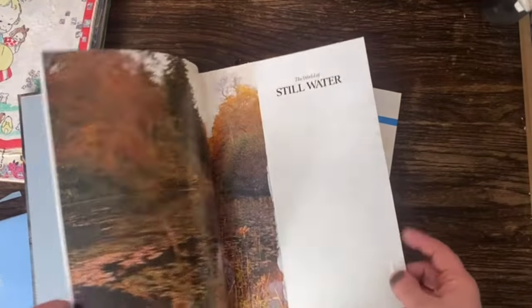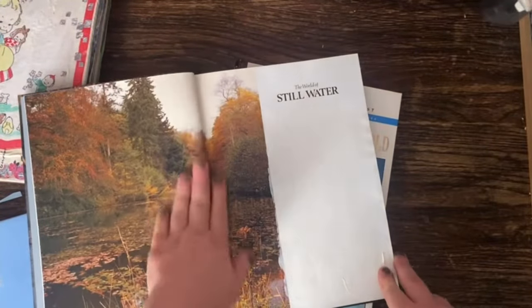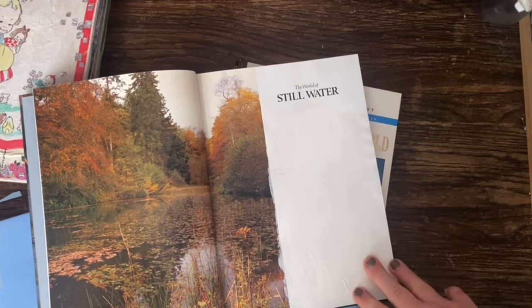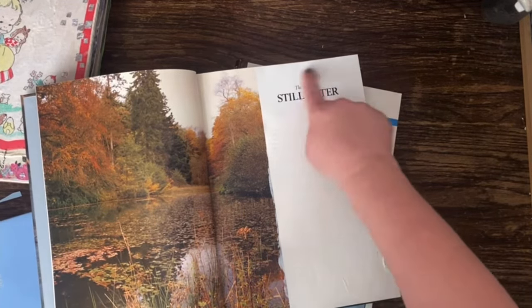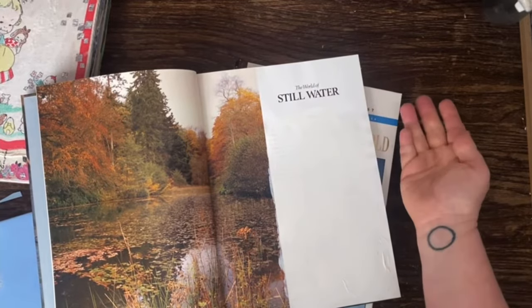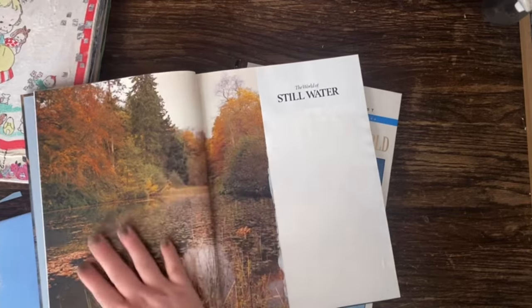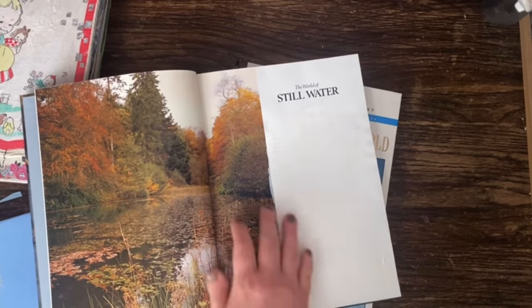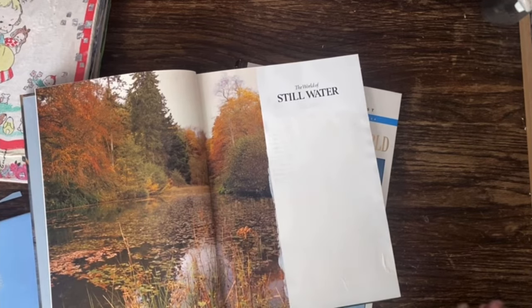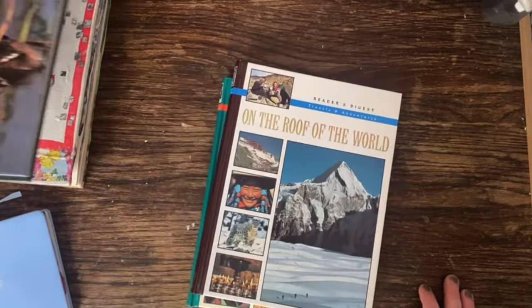So in this one, look, you can see I've left some pages at the beginning which will turn into my content space. So this is the first page that I'm actually working on. I loved this title, The World of Still Water. There was nothing in there that I wanted, and like I said, as I was extracting this, I had visions of all the mythical water creatures to research and to draw about.